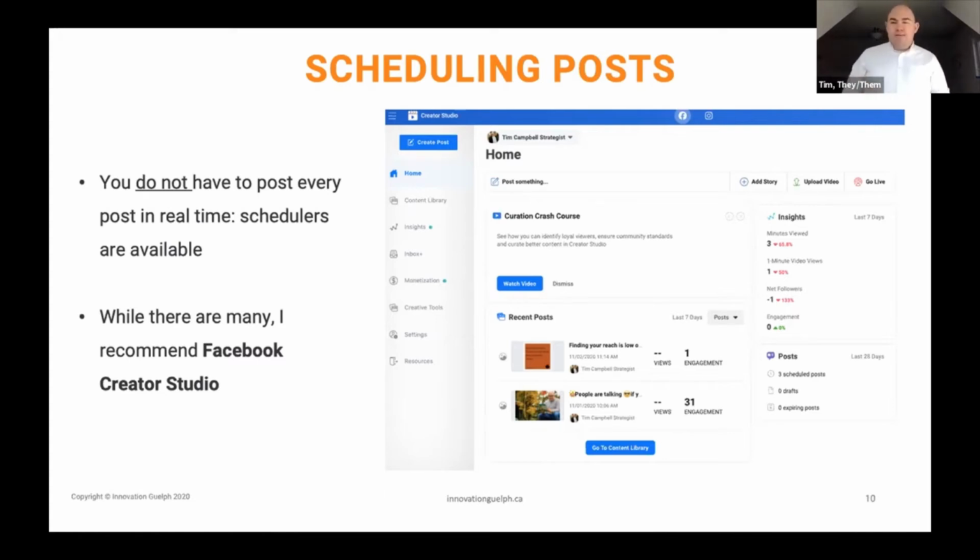Beforehand, we used to talk about scheduling Facebook posts via third-party platforms. You may have heard of names like Hootsuite, Buffer, or Sprout Social. Facebook favors Creator Studio, and that's why I'm talking about it specifically. So I want to recommend in this case, for Facebook and Instagram, that we use Facebook Creator Studio. You're able to schedule Facebook posts and Instagram posts.